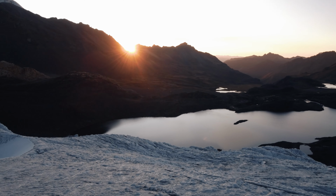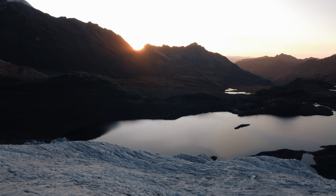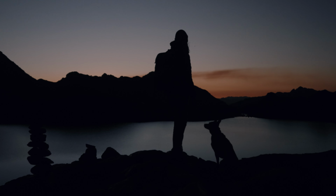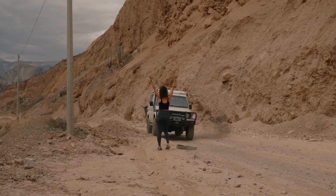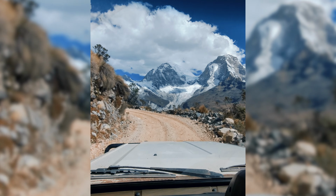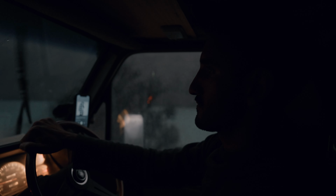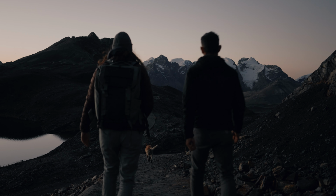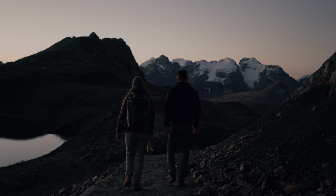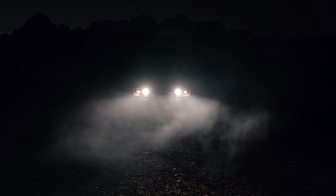Yes, we've seen many beautiful places, but when we look back on this trip years from now, the things we'll remember most are what happened en route. Bump starting Jambo in the Canyon del Pato, the view of the Cordillera Blanca range through the windshield, a rainy night driving into the Andes. You won't find experiences like these on a travel bucket list, and that's exactly the reason we chose to take a 38-year-old Land Cruiser to the Andes.